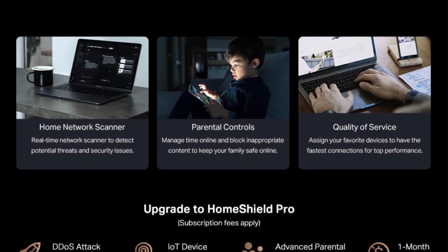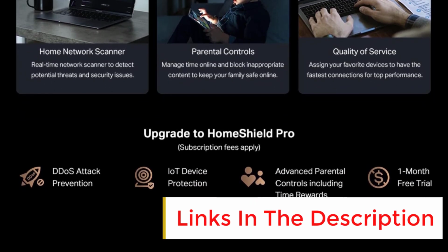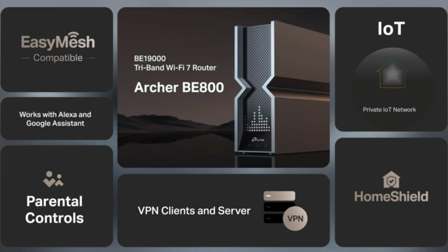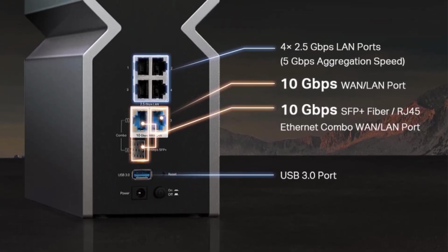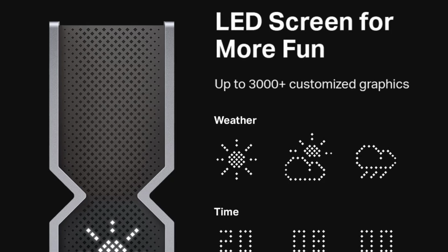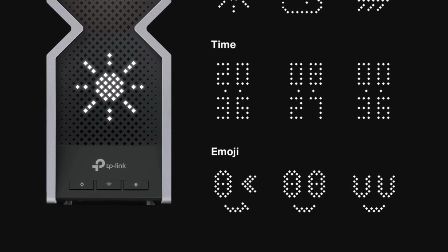SFP+. On the wireless side, the tri-band BE19000 connection breaks down to 1376 megabits per second at 2.4 GHz, 5760 megabits per second at 5 GHz, and 11,520 megabits per second at 6 GHz. It's worth noting that you can use multi-link operation (MLO) on some Wi-Fi 7 devices to use both bands at once. This router has 8 internal antennas, which provide a strong signal.